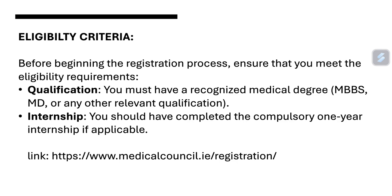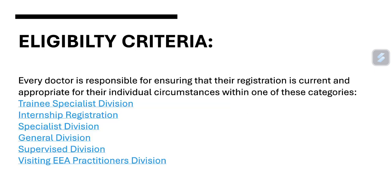And internship, you should have completed the compulsory 1 year internship for Irish Medical Council registration. And this internship is also a tricky point here because they have certain criteria to be fulfilled for the Irish Medical Council. In the link for checking your eligibility and registration, this is the link. You can write this on Google or any online web portal and go for your registration process. This is how you can check the eligibility criteria.